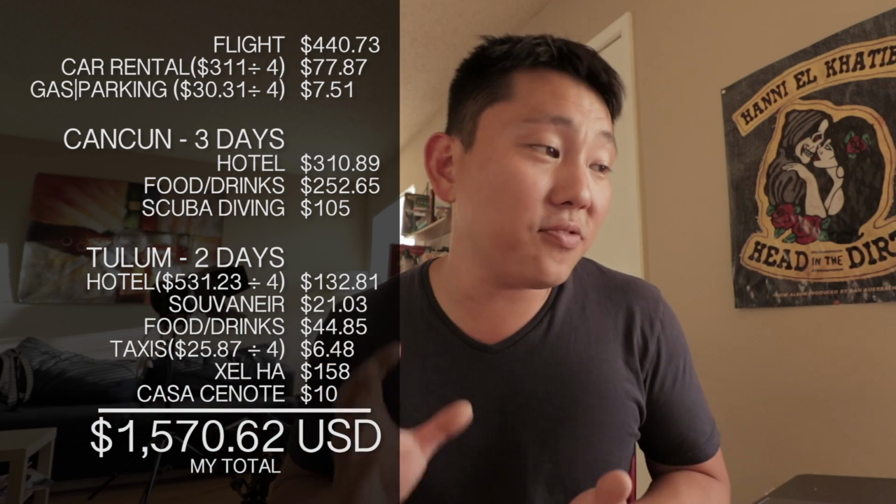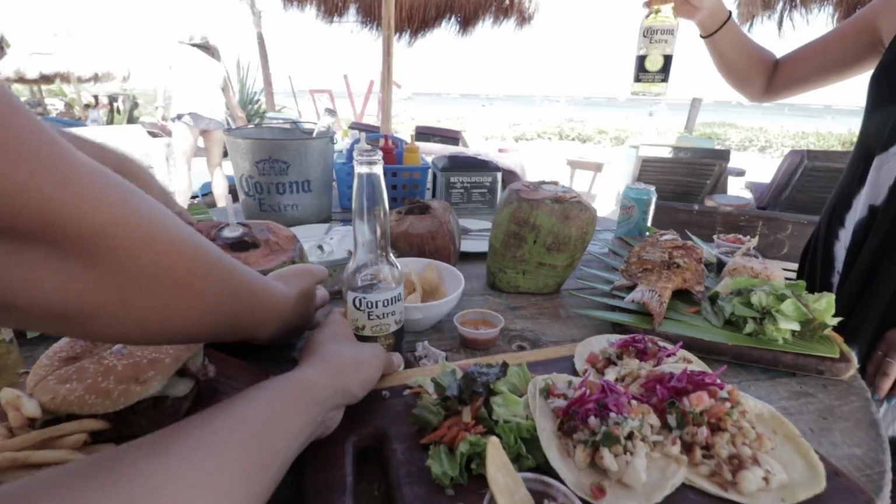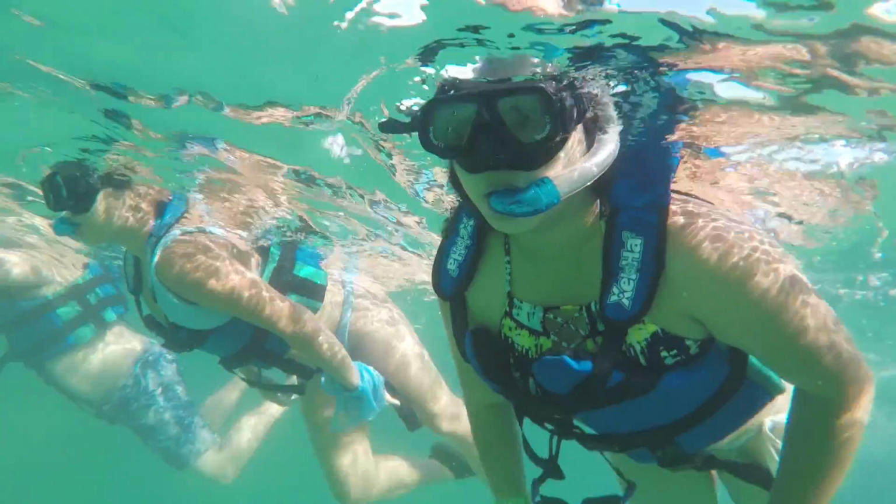Okay, so I added everything up and my total ended up being 1,570 US dollars. I definitely consider Cancun to be more of an expensive destination considering that it's Mexico, but if you consider all the stuff that we did during that time and all the activities, scuba diving, snorkeling, I do consider it to be worth it. It was 6 days of non-stop adventure.